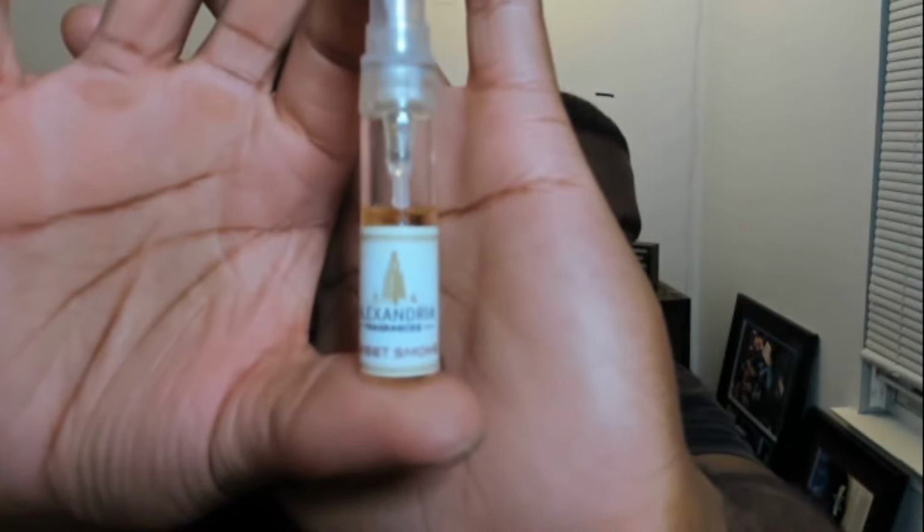I do want to try out Al Haramain's tobacco something. Al Haramain has a tobacco vanille clone. I do want to try that one out. Shout out to my man Joel. He says that one's very, very good. But nonetheless, at number 10 on the list, we got Sweet Smoke, which is a tobacco vanille inspiration. Very, very good.